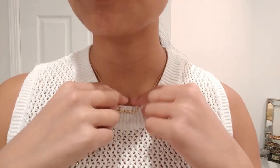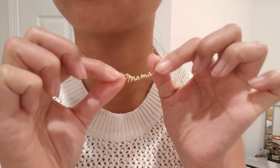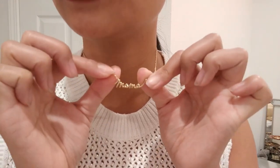This was part of our November style drop. It is our mama necklace. How cute is that? It's modeled after this handwritten font and it just says mama. It's so cute. It's only $34. I want to buy it for every single mom I know. I've been wearing it every single day since I got it because I love it so much. It is definitely going to be on repeat for pretty much ever. And this one, my Layla engravable, and my The Initial Covet necklace are my absolute favorite everyday pieces.